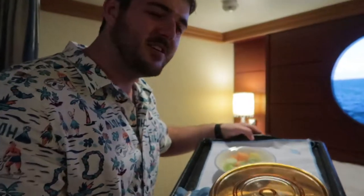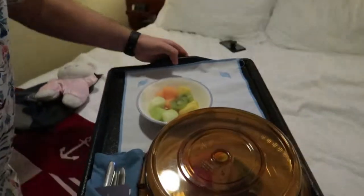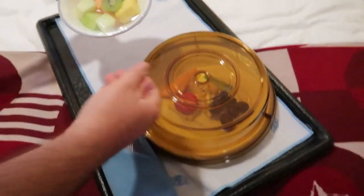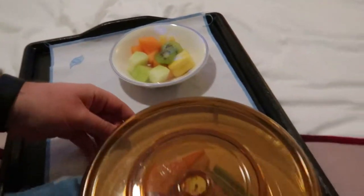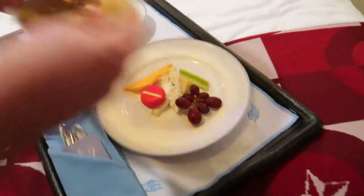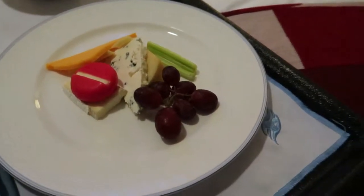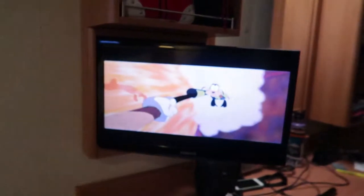So we've officially been on this cruise for less than 5 hours, but we already got room service. What did we get, Jordan? Today we got a fresh fruit bowl filled with pineapple, kiwi, honeydew, and cantaloupe. And then we got All Hands on Deck. It's a cheese plate. We're watching a Goofy movie.